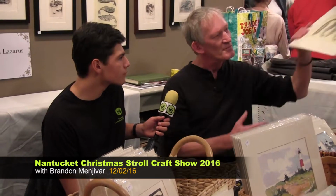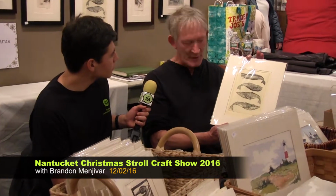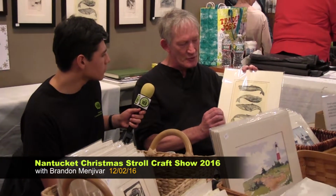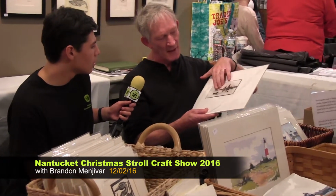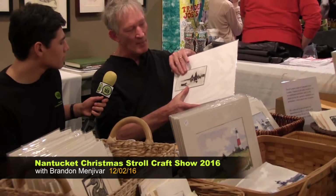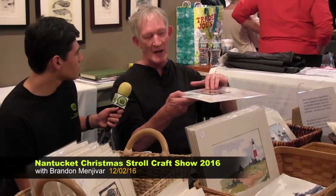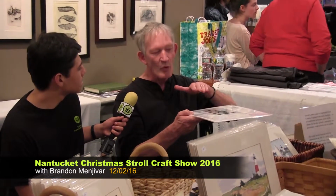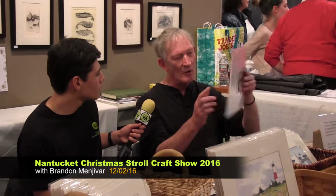What I have here are two different types of print today. I have this, which perhaps you'll be able to see on the camera. This is called a dry point print. This is made by scratching an image directly into a plate, and I actually use an unusual material, which is plexiglass. I scratch the image into the plexiglass, I rub ink into the scratches, then I place it on an etching press, and put a piece of paper on the plate, roll it through the press, and the pressure of the press transfers the image onto the paper.